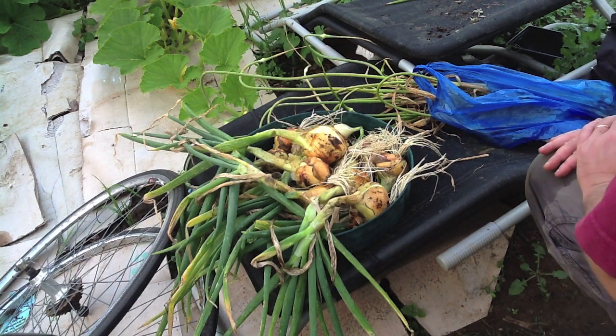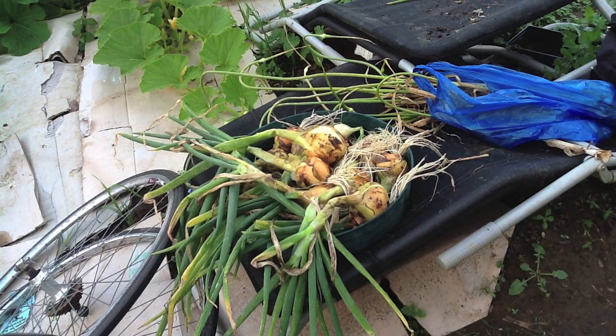This is a mixture of onions from seed and from sets. The varieties are Rinsberger and Sturon. Rinsberger were the ones that I grew from seed, and Sturon are the ones from sets from last year. They actually look quite similar, but I know for a fact that some of those are Rinsberger, and even some of the bigger ones are Rinsberger. So there doesn't seem to be a hard and fast rule to this.